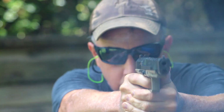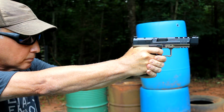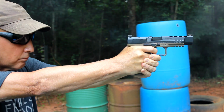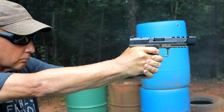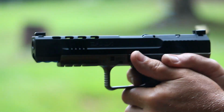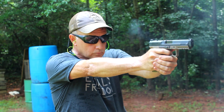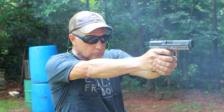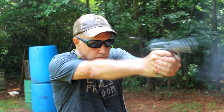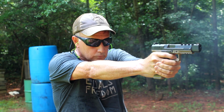Now when it came to the long slide, there's definitely a difference when shooting it. There's more mass when it comes to the slide. And so while it comes back and you feel a little bit more coming back to you, it seems to rest just right and get back on target. And it does actually seem to shoot flatter. With that longer slide, you've got a longer barrel, you're going to have more velocity and a longer sight radius. So it's going to be a little bit better for more distant shooting and more for competitive shooting, in my opinion.